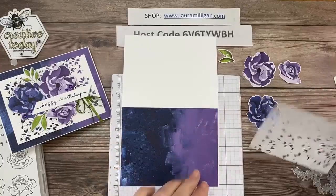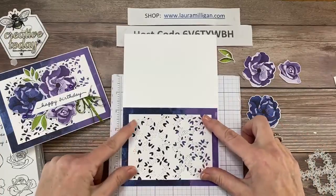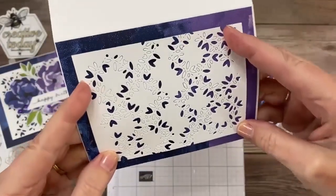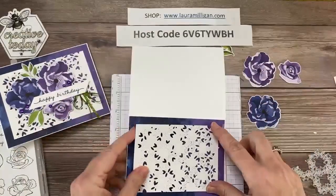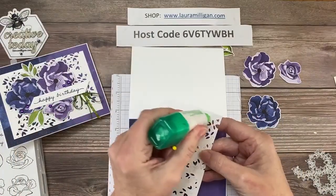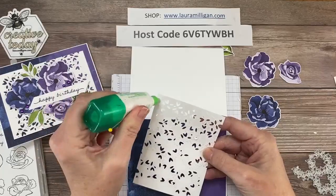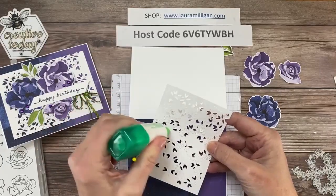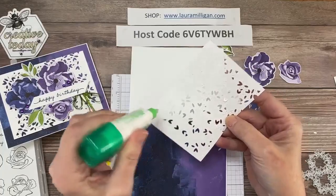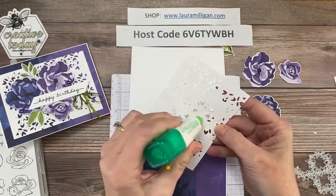Okay, then I'm going to take this piece, and look how pretty. Now you can see it. Now that it's on this darker, I think you can see better the detail. I'm going to just adhere this flat. I didn't pop this part up. I'm going to pop my flowers up, but I wanted to keep this part flat. So I'm just going to put a little glue here and there, looking really for the more solid images.